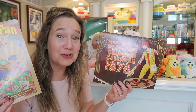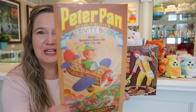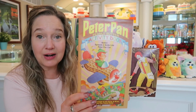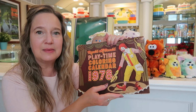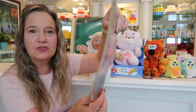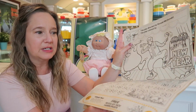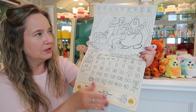I got two promotional books, from different companies. This one is Peter Pan, and it's a little activity book from Peter Pan Peanut Butter from the 80s. And then this one is actually 1978, but it's so cool. It's a McDonald's calendar. Now, did you guys ever have these? I guess it was a promotional deal at McDonald's. I don't know if you had to buy them. I'm assuming they gave them to you.